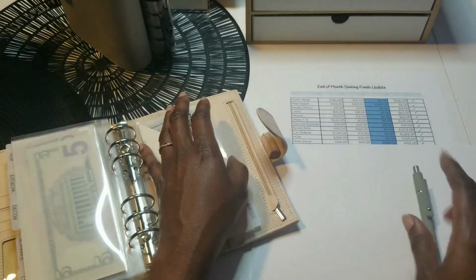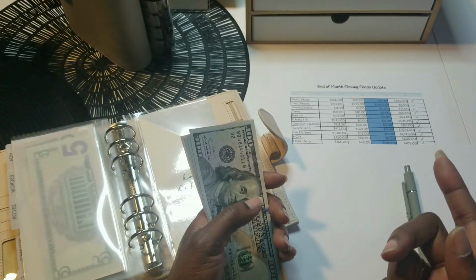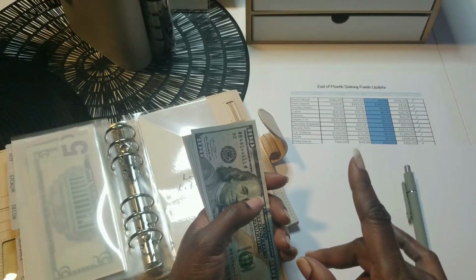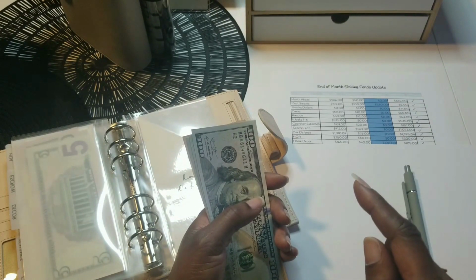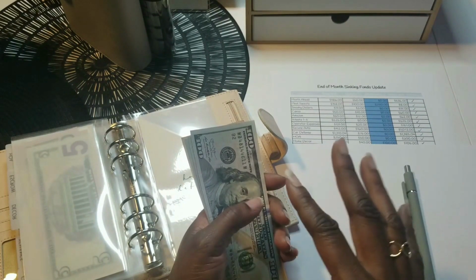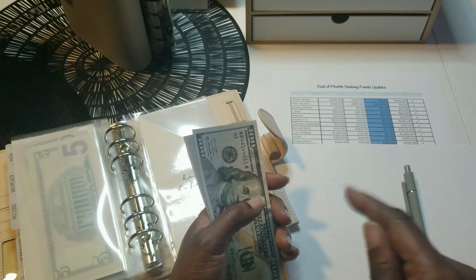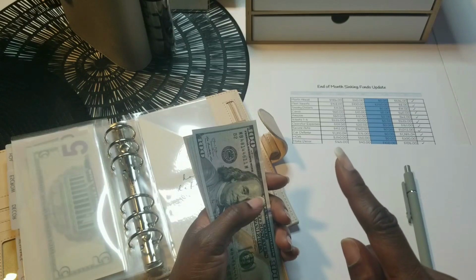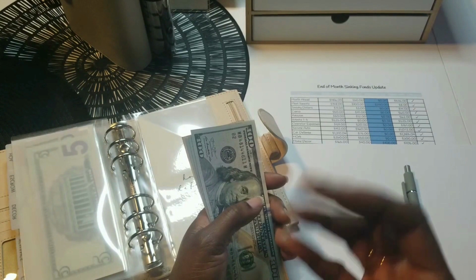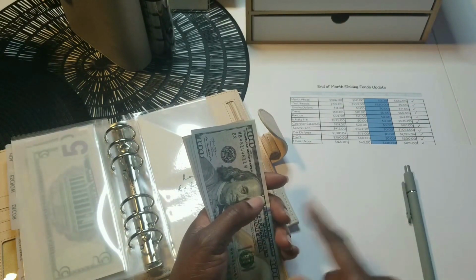So home decor has 105. $105, yes. I wanted to start my cash envelope journey in October of 2021. No, November. Coming off a garage sale I made close to 800 or a little over 800. Well, that was the weekend. By Tuesday, I heard my brakes. No, Monday, I heard my brakes squealing, and went Tuesday to have it checked out.